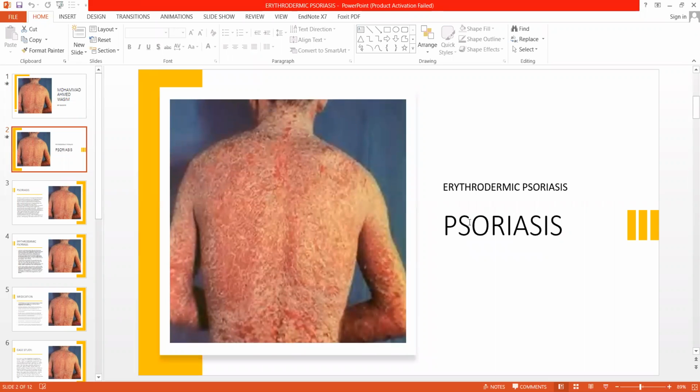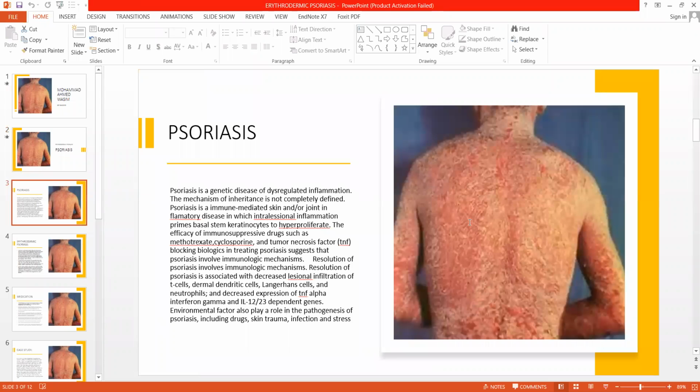Erythrodermic psoriasis. Now, what is psoriasis? Psoriasis is a genetic disease of dysregulated inflammation. The mechanism of inheritance is not completely defined. Psoriasis is an immune-mediated skin or joint inflammatory disease in which intralesional inflammation primes basal stem keratinocytes to hyperproliferate.